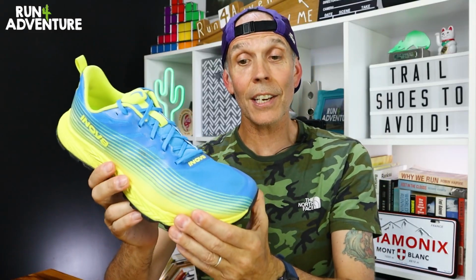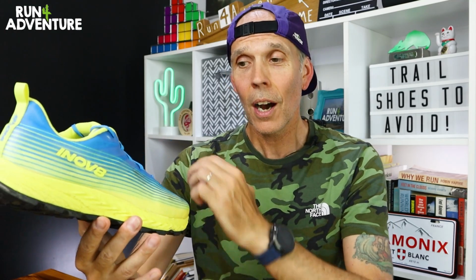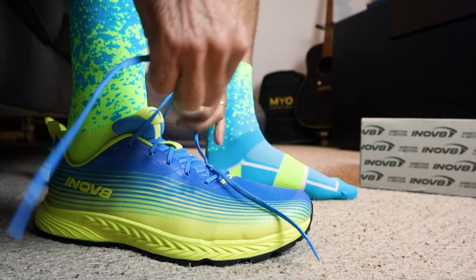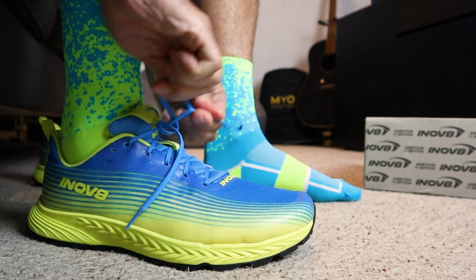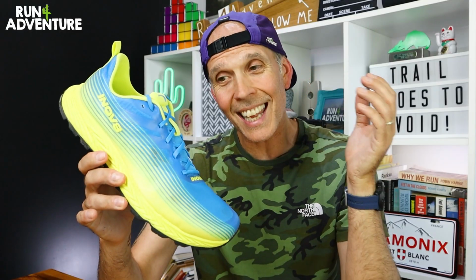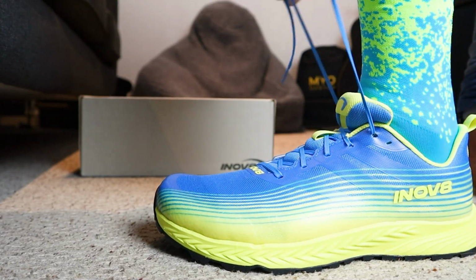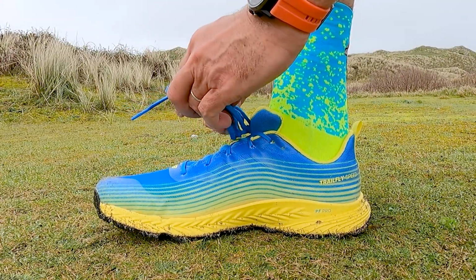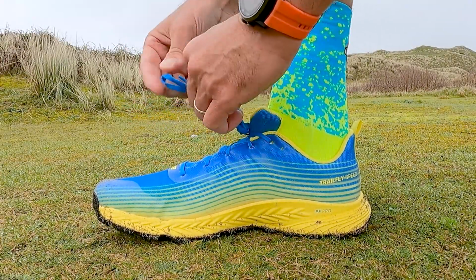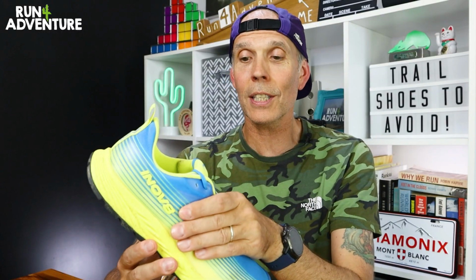I've actually got the standard fit in the Trailfly Speed, and there is a width option available, but I still think it was quite a bit too wide for my foot shape. Now, I understand foot shape and fit of shoes is a very personal thing, but I really did struggle to get this locking down around my midfoot, even when I pulled those laces down super tight. And speaking of laces, they are crazy long in this shoe. I had to quadruple tie them to stop them flapping around all over the place. But yeah, I just couldn't get a good lockdown around my midfoot.